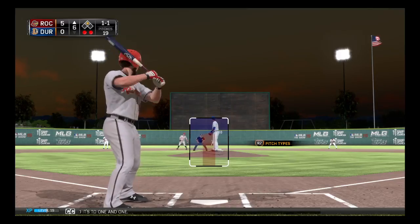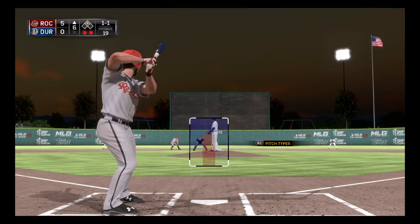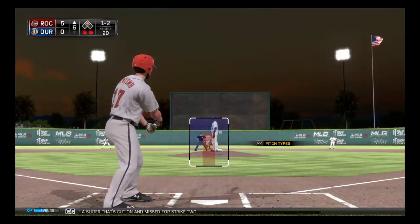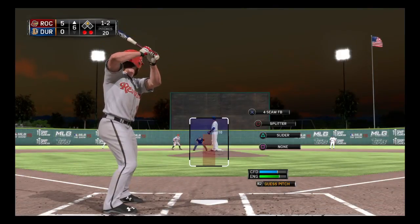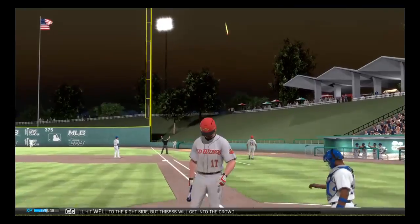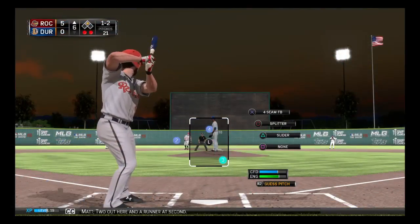Hey, come on, guys, let's go. There we go. Here's the 1-1. 1-1 pitch is a slider that's cut on and missed for strike 2. Hold him right here, guys. Hey, get a good one. Here comes a 1-2. Swinging a ball hit well to the right side, but this will get into the crowd. 2 out here and a runner at second.